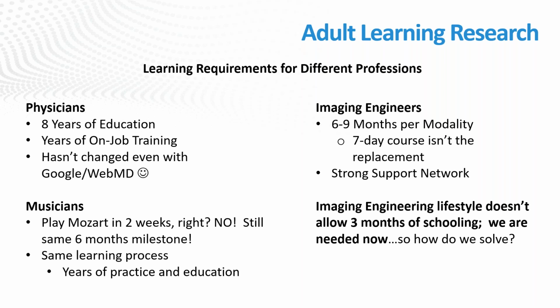So with that, we're back to the imaging engineer. Now we know that the population, especially those doing complex work, do not have a problem with learning. They still follow the same learning pattern. So how are we going to solve our problem from six to nine months of training all the way to seven days? We found that in order to solve this equation, even if healthcare systems are willing to send their engineers to months of training, the engineers at this stage are not able to because of lifestyle and responsibilities.